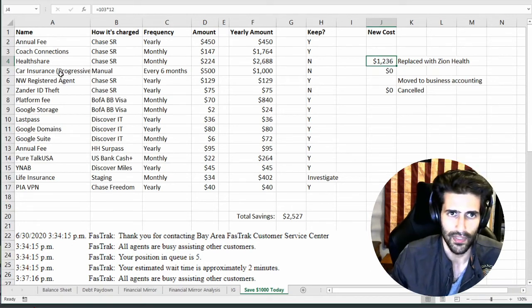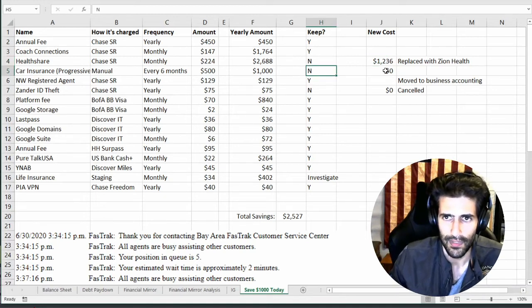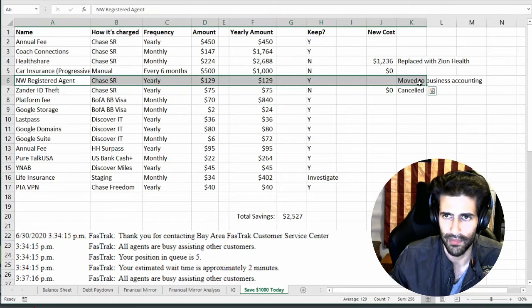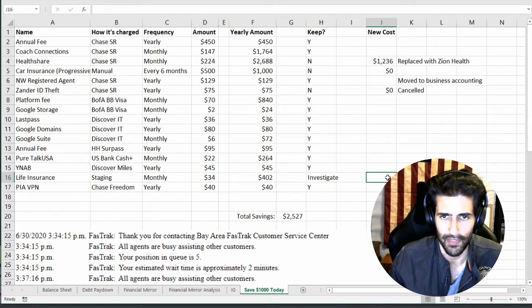For, of course, the insurance, I'm not going to cancel it right now because I have to wait until I actually sell my car. That's going away. Xander, we canceled. And this, I moved it to my business account system. It's something I decided that I wanted to keep, but I just moved it over to the business account. Still have to do the investigation on this, so that might be coming later on.